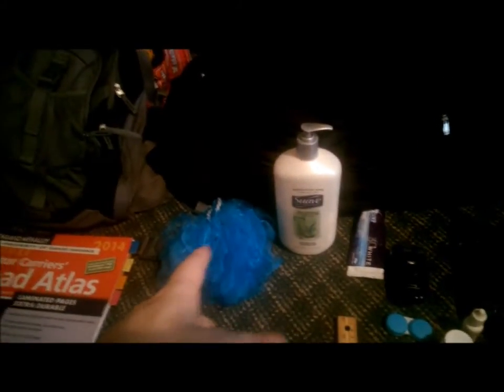Now let's go ahead and get started on things to bring other than your luggage. First off, I suggest bringing a scrunchie that you can buy at Walmart. They do cost anywhere between $1 to $4 or $5, depending on what kind you get. That one cost me like $1 at Walmart.